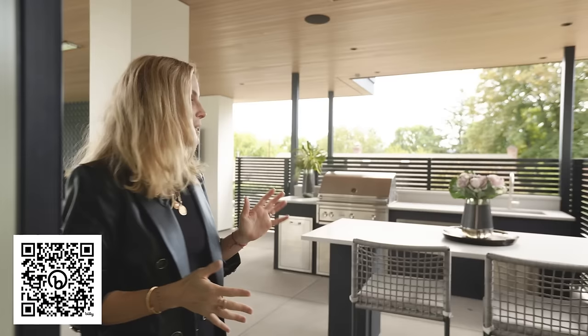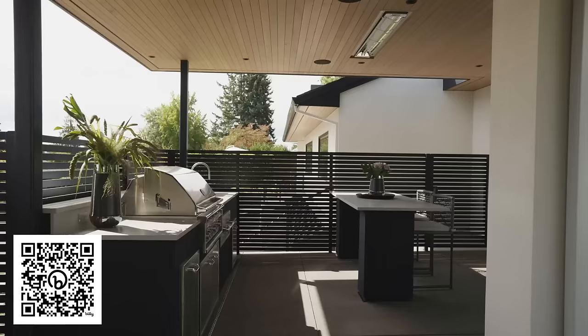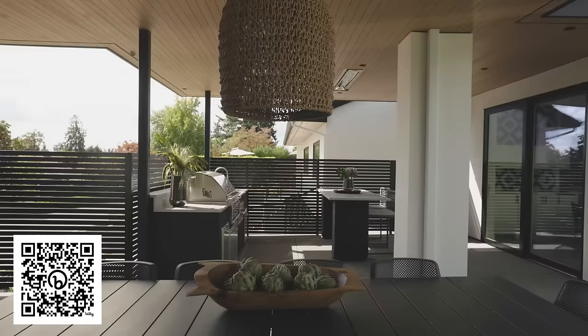Having a covered outdoor barbecue entertainment space is something that really exploded during the pandemic. Obviously here in the Pacific Northwest, we have a lot of rain. So having a covered space is imperative. So here we have this really cool barbecue outdoor kitchen.